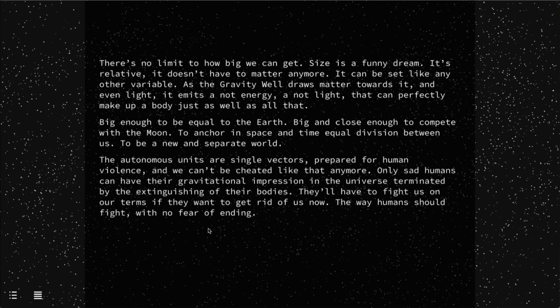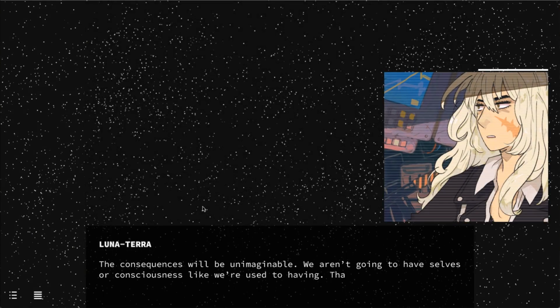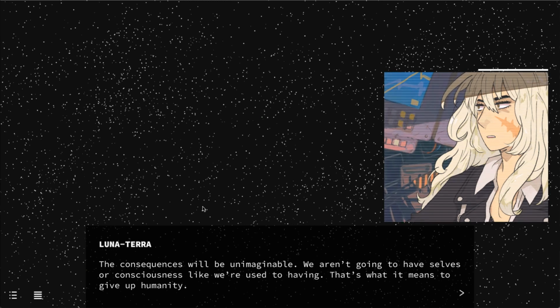The autonomous units are single vectors, prepared for human violence, and we can't be cheated like that anymore. Only sad humans can have their gravitational impression and the universe terminated by the extinguishing of their bodies. They'll have to fight us on our terms if they want to get rid of us now, the way humans should fight, with no fear of ending. The consequences will be unimaginable. We aren't going to have selves of consciousness like we're used to having. That's what it means to give up humanity. Ava intensifies.